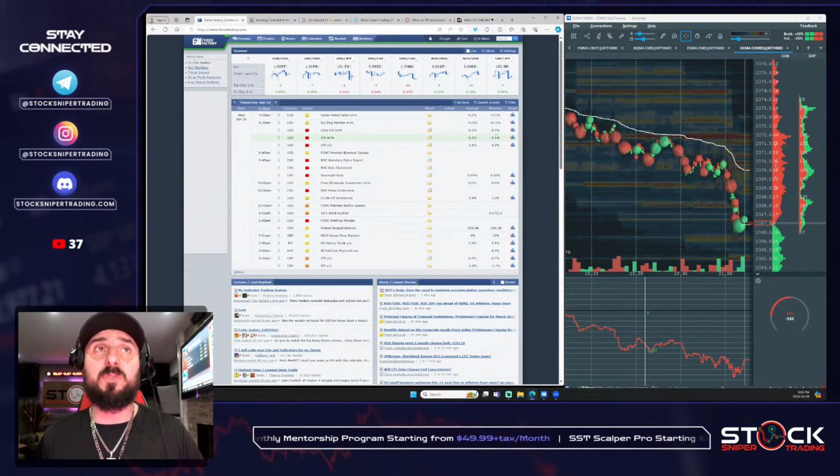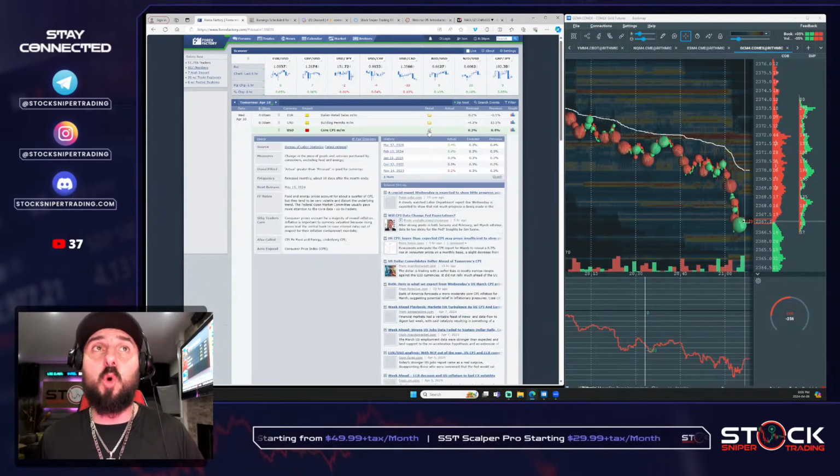So you can see the numbers right here. We talked about this always. What is core CPI and the difference between regular CPI? The only difference is core excludes food and energy. Okay, so make sure you know that.